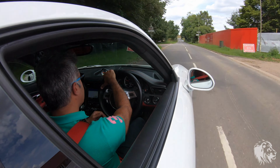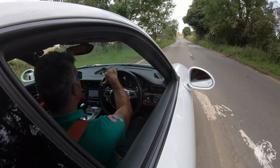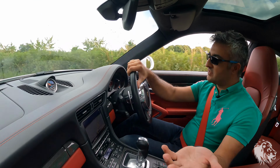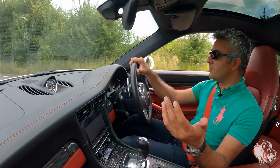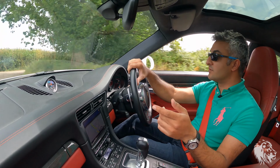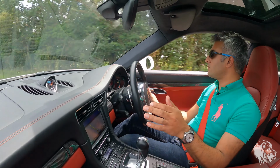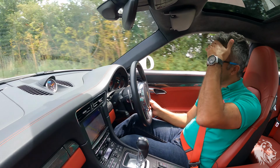I believe the stat is that most high performance Porsches are set up so that whatever speed they can accelerate to a particular speed, say 60 miles an hour, in a particular time, they can slow down from that speed down to zero, so 60 to zero in half the time. Now this car does 60 in around 2.8, 2.9 with everything engaged. So it'd be amazing to actually feel that.